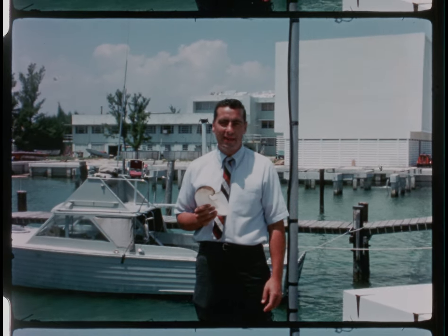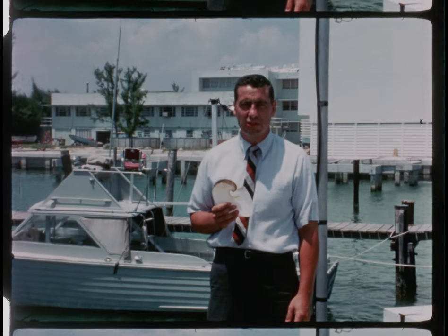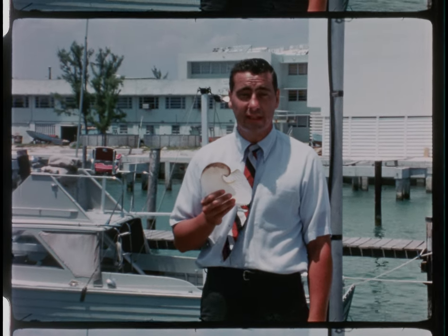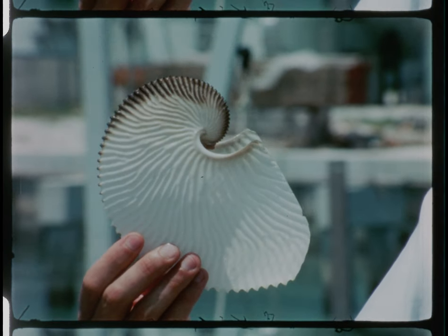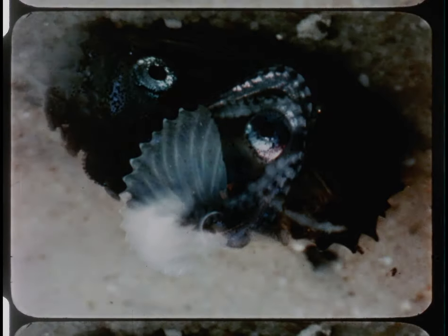Here at the University of Miami Institute of Marine Science, much of the fascinating work of oceanographic research is going on every day. Many new species of life have been discovered, and some very unusual specimens have been collected and photographed, some that have never been seen before. People have often seen this beautiful shell called the paper nautilus, but hardly ever see the animal that lives inside, the argonaut octopus. It doesn't look like an octopus because most of its body is inside the shell. You can see it inside there as it moves around.